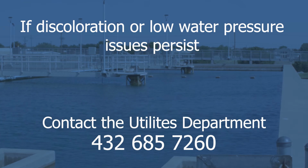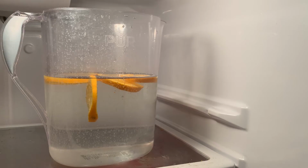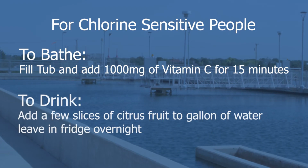There are chlorine sensitive people. The water is still safe to drink. If you need to remove some of that chlorine, you can bathe in it. You can fill your bathtub up and add 1,000 milligrams of vitamin C to the water and let it sit for 10 to 15 minutes, and that should dissipate all the chlorine in the water. If you're going to drink the water, you can put a gallon in a pitcher and add a couple slices of orange or some other citrus fruit. About 24 hours later, it should be free of chlorine.